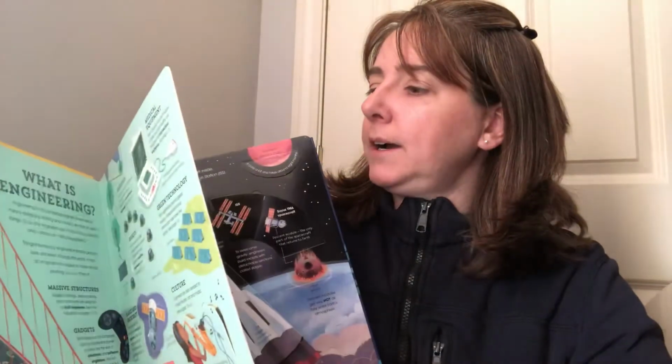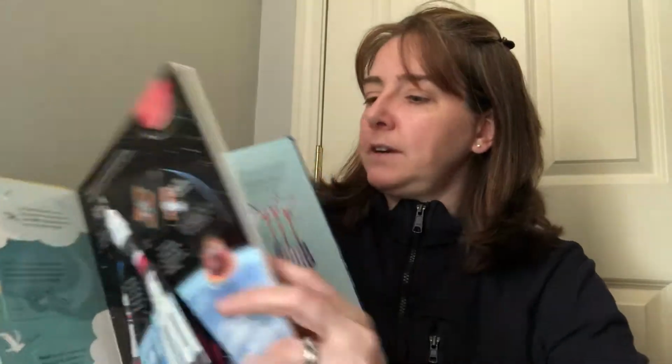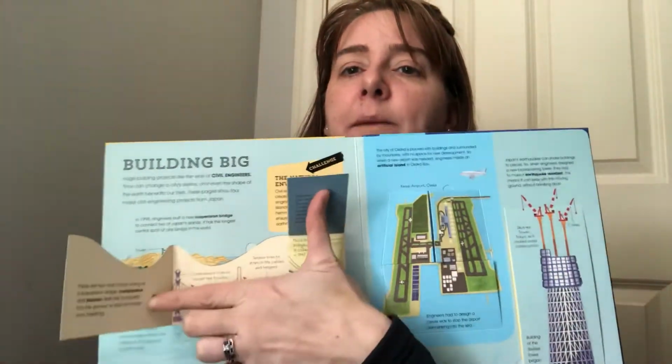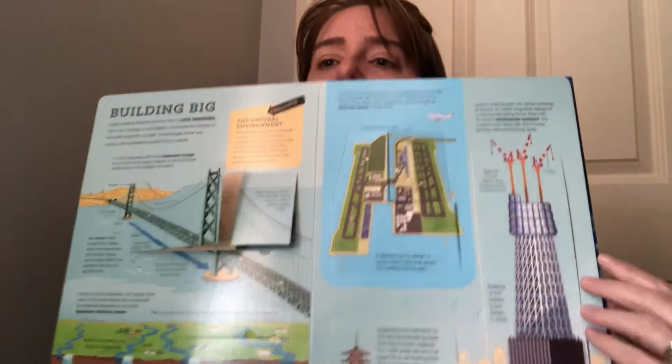So this book focuses on things like aerospace engineering, electrical engineering, mechanical engineering, robotics engineering, and my favorite, civil engineering. And you can see here lots of just really great flaps and little tidbits of great information.